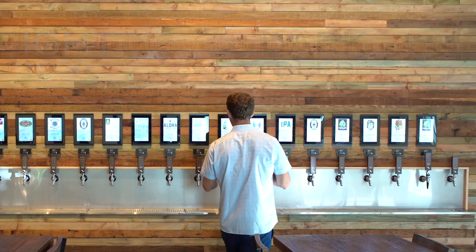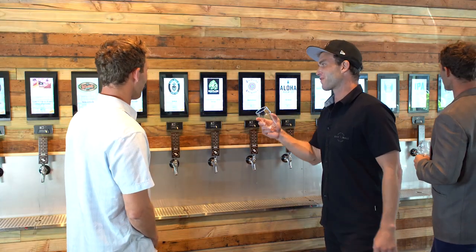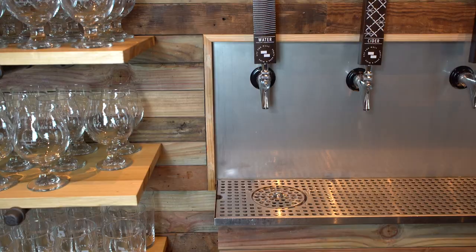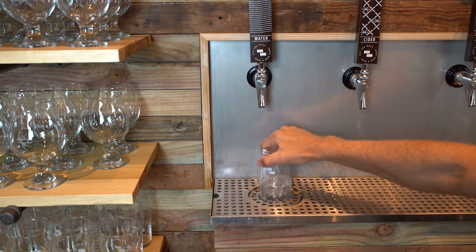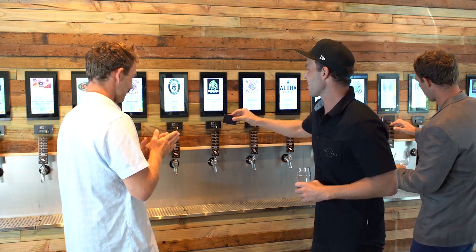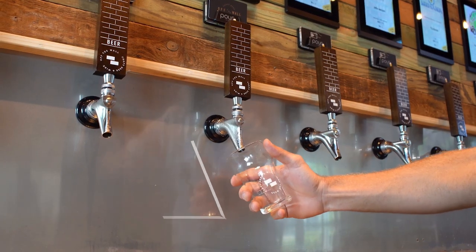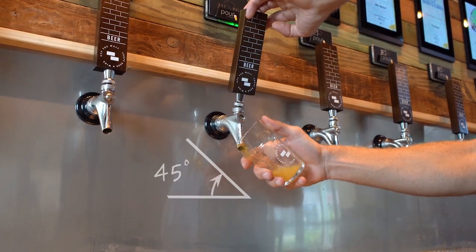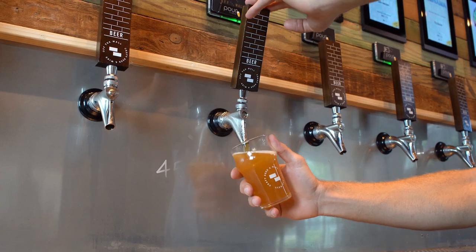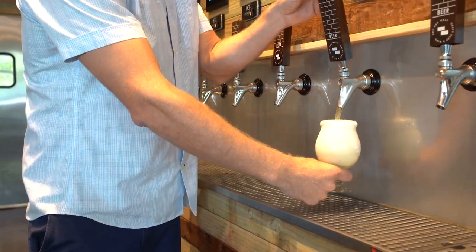So all of our beers are arranged from lightest to darkest. You want to make sure you grab a fresh glass before every pour. When you've found the beer you like, put your card in the slot, 45 degree angle, and it's important to take a card with you. You don't want to buy the next round for someone.